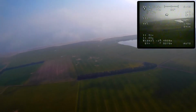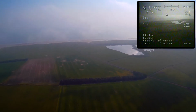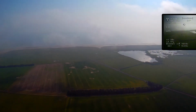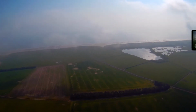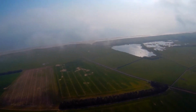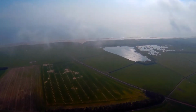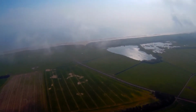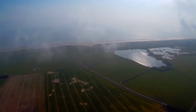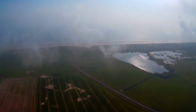Another waypoint gone. Now heading to the next one. You see what happens in the top left hand corner? It shows you, as I say that, of course the OSD's just slid off the screen. Typical. And towards the sun.